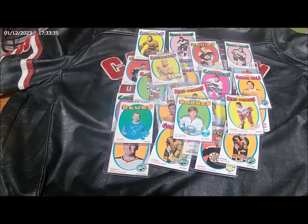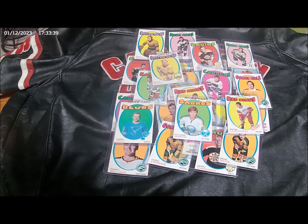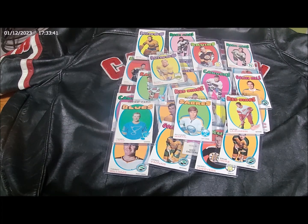4-goal games, 40-goal seasons, consecutive 40-goal seasons, 50-goal seasons. So he has 2 50-goal seasons, him and Danny Gare. They have 2 each. Now, Alexander Mogilny holds the record for most goals in a season, but he never did it twice. Martin is also 11th all-time in career goals per game average of .56 in NHL history.